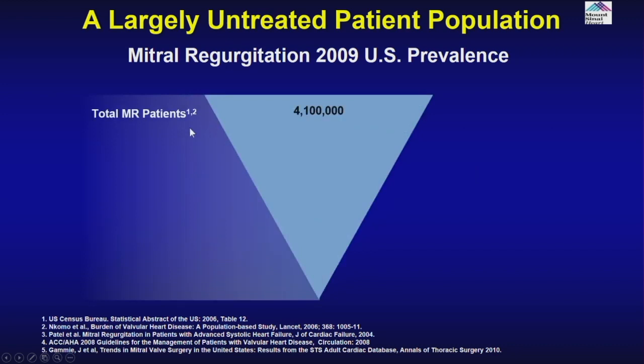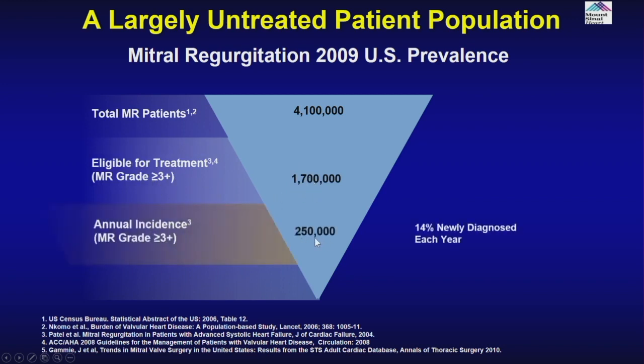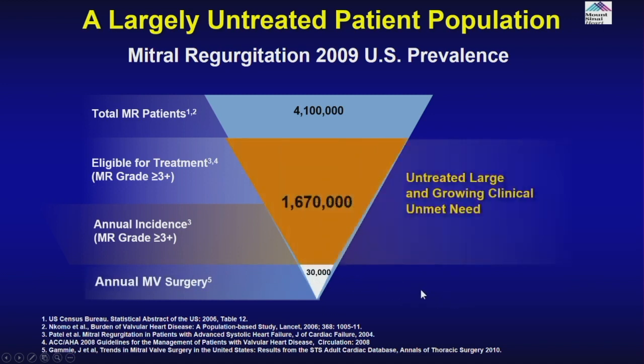So total patients with mitral regurgitation, about 4.1 million. Eligible for treatment with grade 3+ is about 1.7 million. And the annual incidence, as you see here, is about 250,000. But more important is MV surgery, only 30,000 per year. So only 2% are treated.